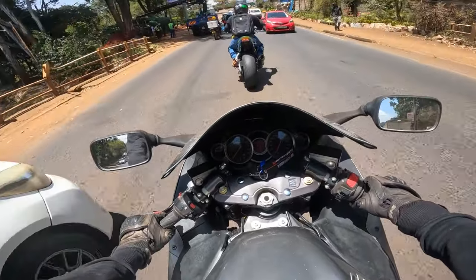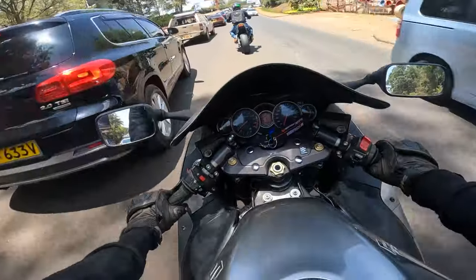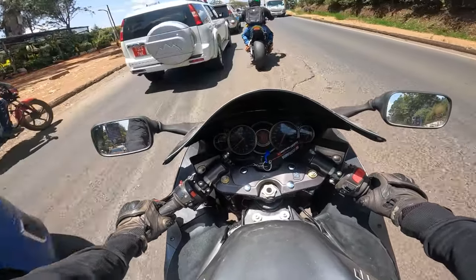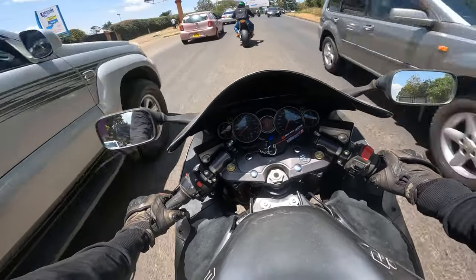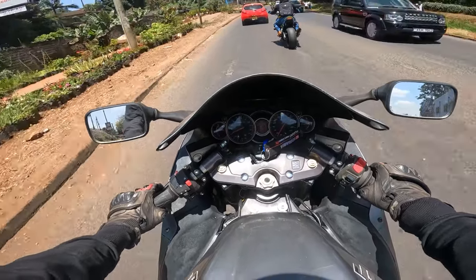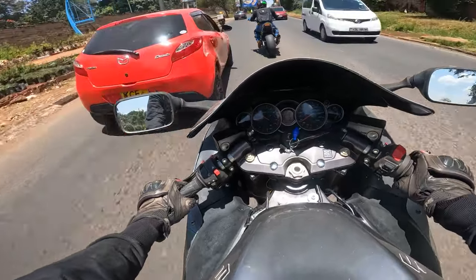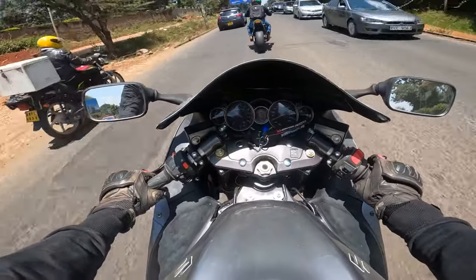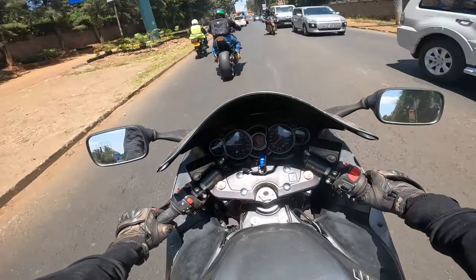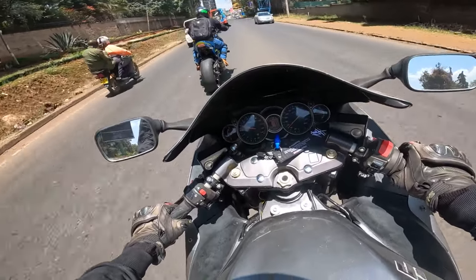One road that really has traffic every day of the week, but that really doesn't bother us bikers. As you can see, me and my friend Knuckles, we are just filtering through traffic. It may look very difficult for other motorists, the four-wheeled automobiles, but it comes out very natural for us. That we put music of our liking.